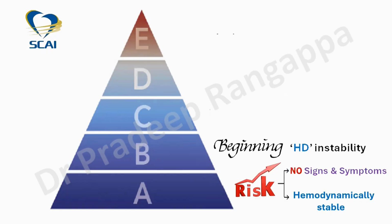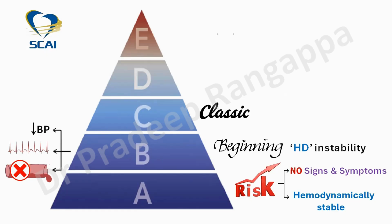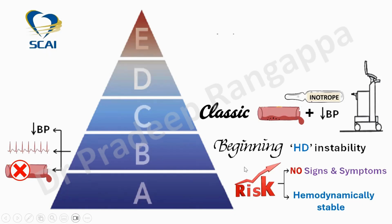So B is that patient group where there is a beginning of hemodynamic instability, where hypotension may be setting in, and these patients may have tachycardia. But the B category does not have features of hypoperfusion. Once they get into the C category of cardiogenic shock, this is the classic type of cardiogenic shock, where blood pressure is low, needing vasopressors, and there may be features of hypoperfusion with low blood pressure.